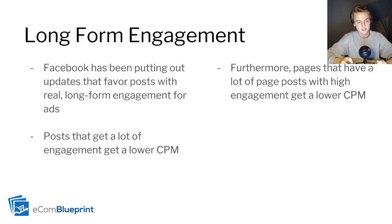So the first thing is long-form engagement. Facebook has been putting out a lot of updates. And one of the main changes is that ads and pages that have a lot of real long-form engagement get favored in the algorithm. And so the pages and posts that have a lot of engagement get a lower CPM on their ads. And this is really important. If you have a lower CPM, you get more reach cheaper, and then it's a lot easier to scale.